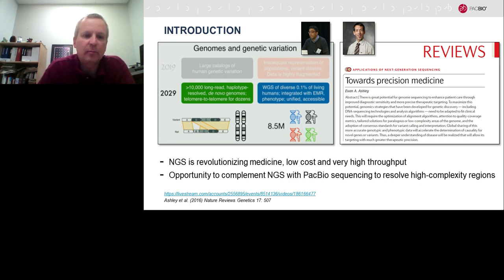in generating a much more limited number of high-quality de novo human genome assemblies that are of the highest possible quality, telomere to telomere, let's say for dozens of samples and ethnicities, which will serve as a reference to help map the short read technologies and make those more useful.